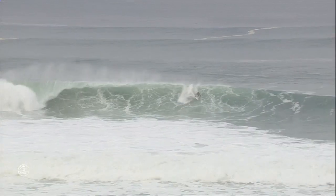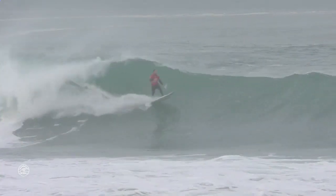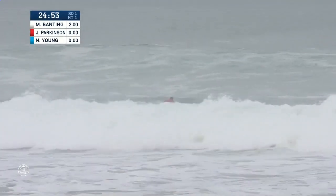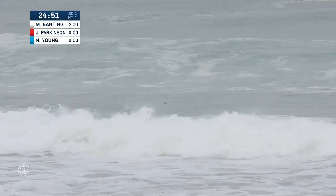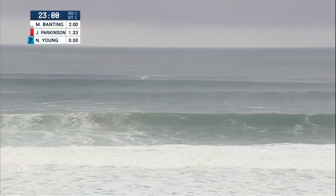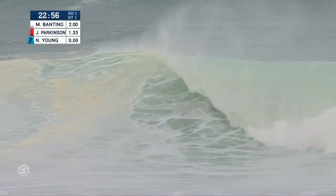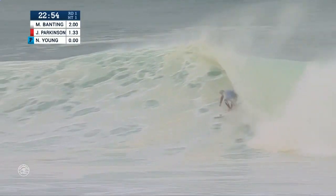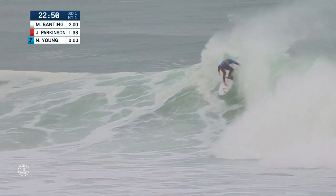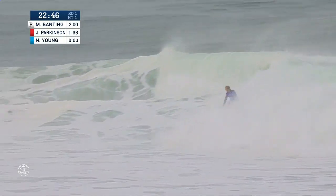Best two waves counting. And Joel Parkinson will find a little corner. He'll thread it on the backhand to get going. And in and out for Joel. It's going to be interesting to see, Ross, how that little corner compares to the open face rail turn of Banting for opening scores. They're all looking for the corner of the bowl. And well, opening set here, and that will be Nat Young, who's going to weave it through the pit and find an exit. This wave has got a little stain on it, but that's a top corner hack as well. So this is going to prove to be a useful opener.